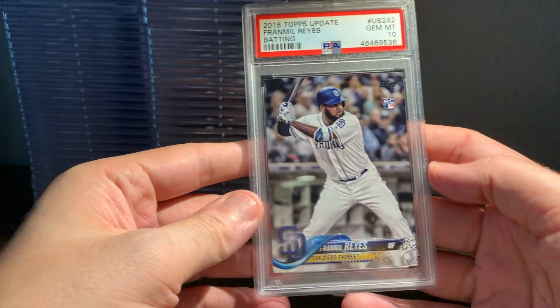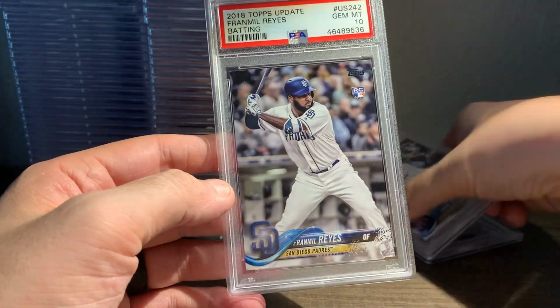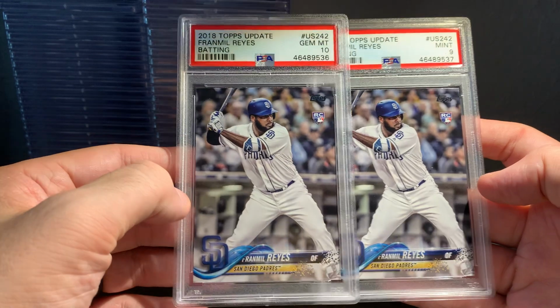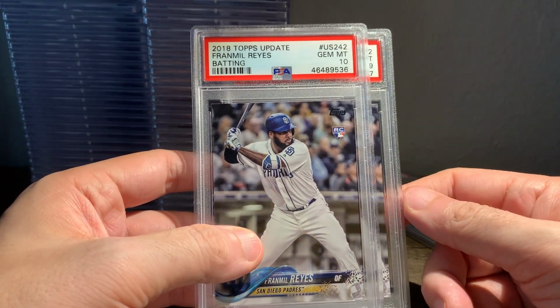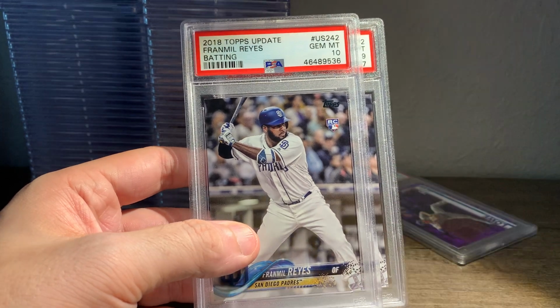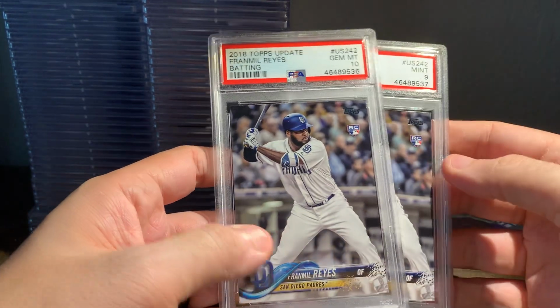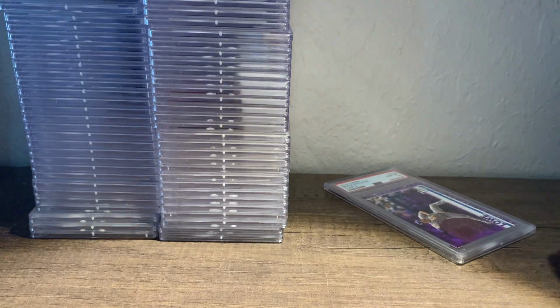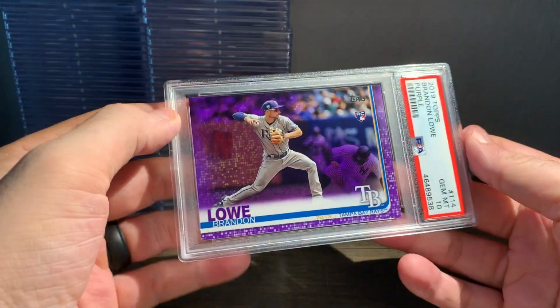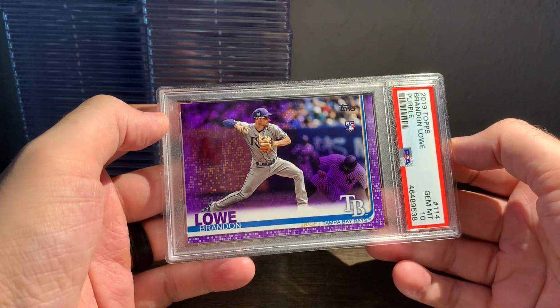This was a good one. This super short print Franmil came back a 10. This other one came back a 9. Honestly, I forgot that I sent these off until I saw them today, because on the report, when I saw the thing from PSA, I just thought it was the regular old Franmil. I'd forgotten that I'd sent off super short prints. This was a really nice one too. This Meyer Purple Brandon Lau came back a 10.